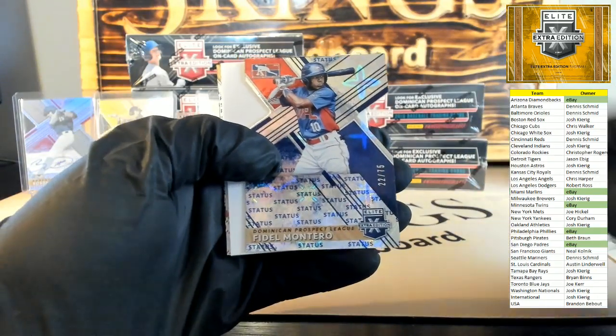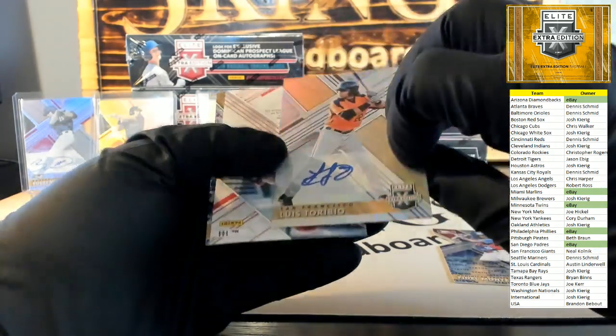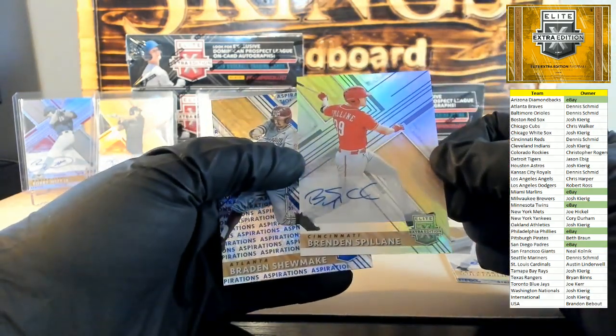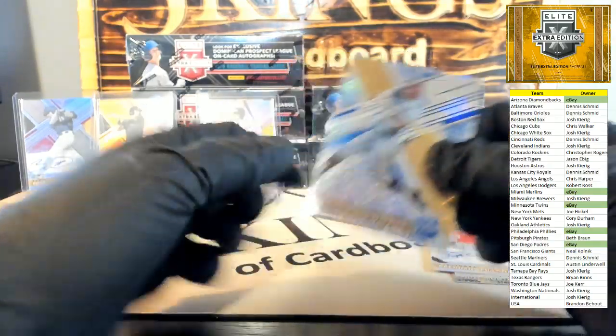To 75, Fidel Montero. Luis Toribio, Giants. Brendan Spillane, Reds. And Brandon Shoemate to 75.